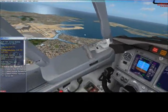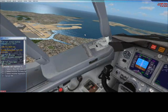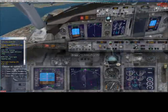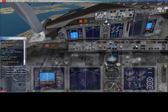KLM 729er, turn right heading 185. Turn right heading 185, KLM 729er.